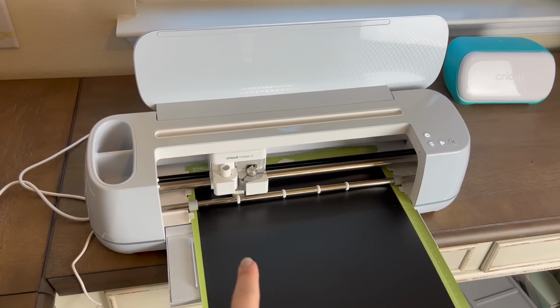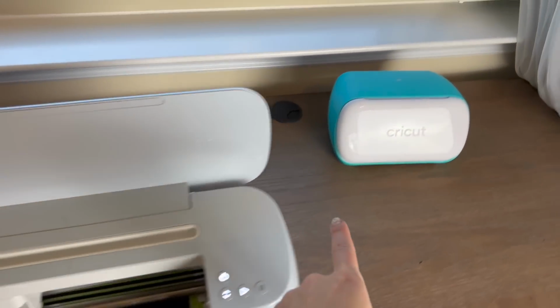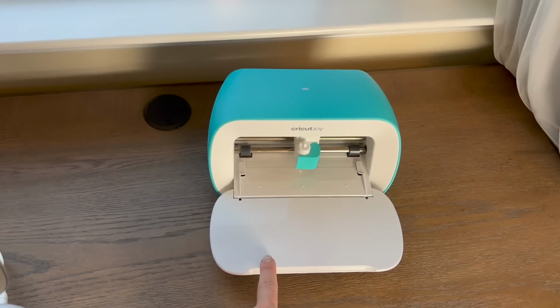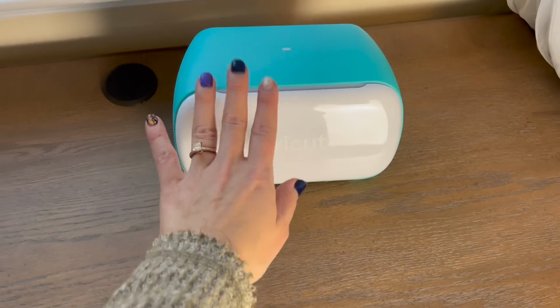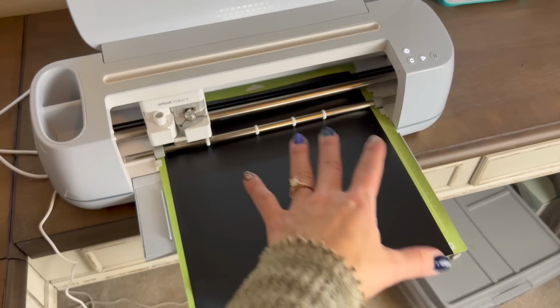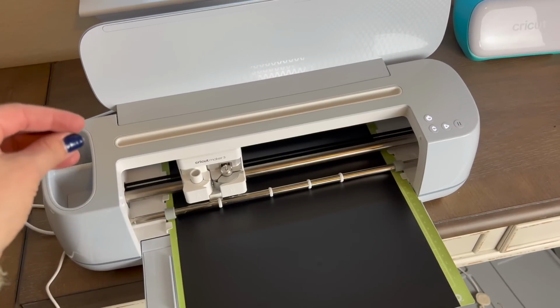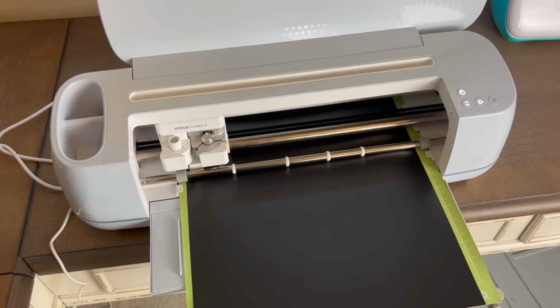I'm using my Cricut Maker 3 because this is a larger project. For smaller projects, I like using my Cricut Joy here. It's so easy. You can use Cricut Joy Smart Materials, so I love that for small, easy, simple projects. But for a large label like what I'm making today, this Cricut Maker 3 or the Cricut Air or one of the larger Cricut machines is what you would need.